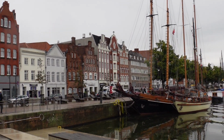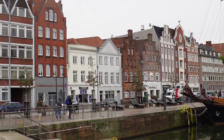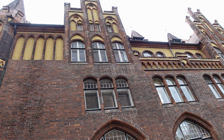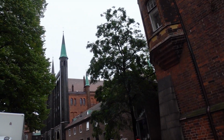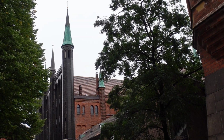Yeah. And we're with Bob and Jenny Earnshaw and Sue. We've got 3 hours to explore Lubeck. Everywhere you look there's lovely buildings, and just across here there's another one with towers as well.